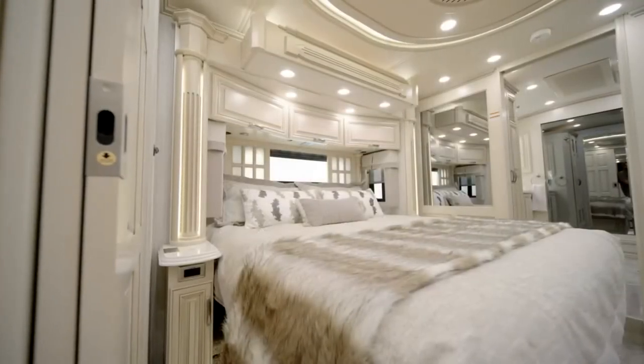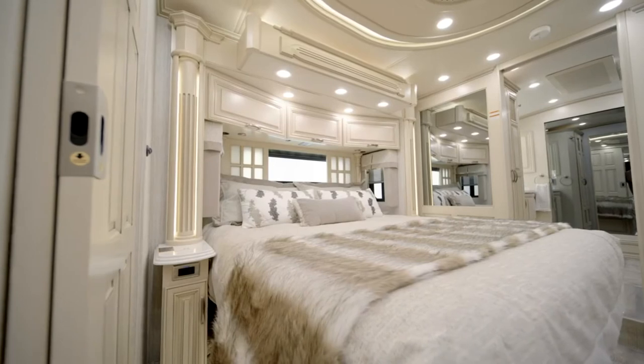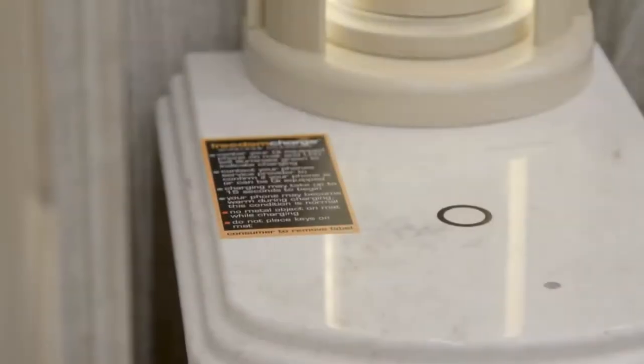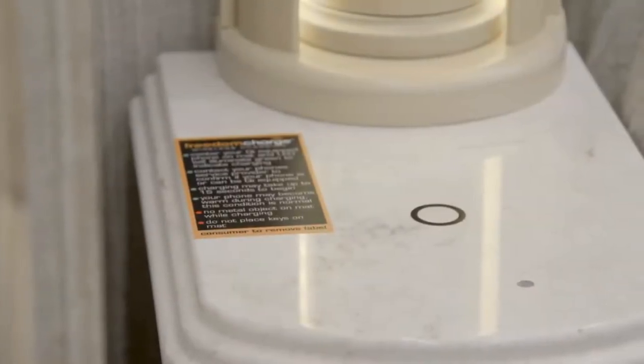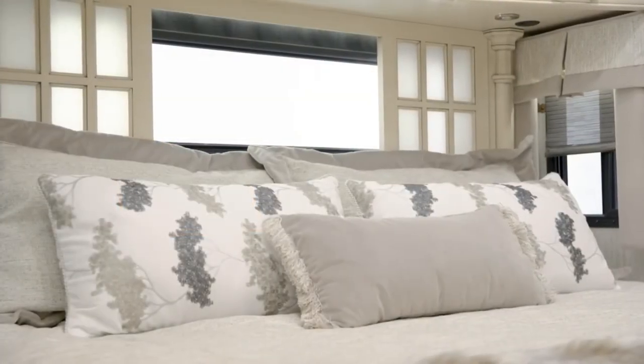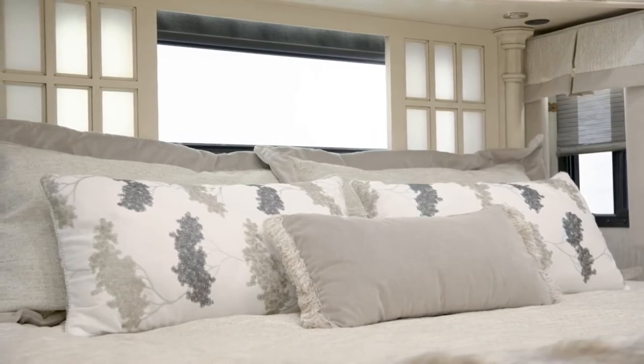In Essex's master suite, discover a king-size bed that's topped with a Sleep Number adjustable mattress and an ultra-soft throw blanket. Flanking the bed are 2 nightstands, each equipped with a wireless charging mat to ensure your devices are ready to use. And above the bed is an optional window that can be concealed behind sliding doors.